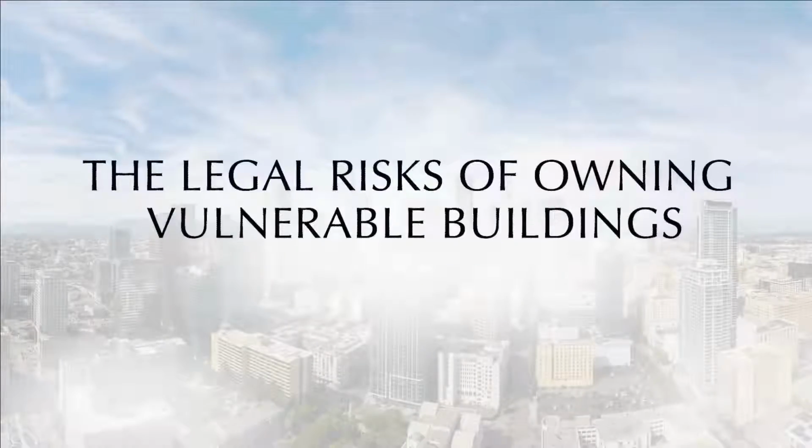It might be tempting for owners of vulnerable types of older buildings to think that ignorance is bliss, that if they haven't been specifically told by an engineer or a building department that their building is vulnerable, they'll be free from liability when the earthquake occurs.